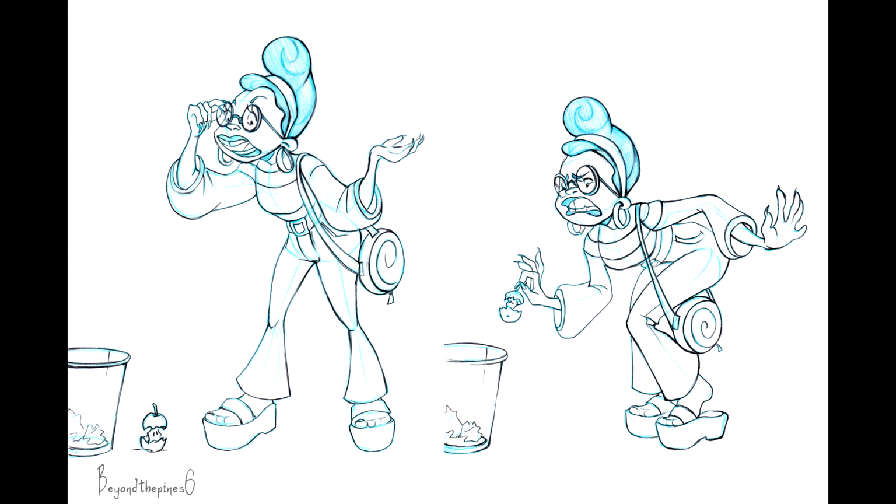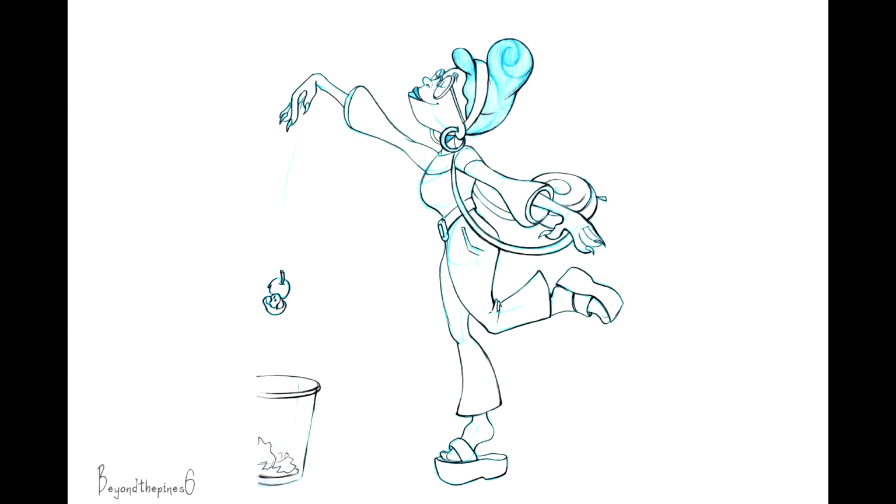First, seeing litter on the floor. Second, picking up the litter. Third, tossing it right into a garbage can, where it belongs. I like doing this, but it was pretty hard to keep it expressive and correct, and I tried to make her character shine in every pose.